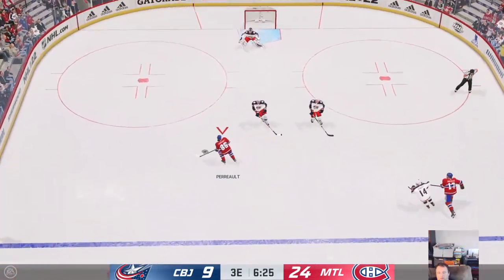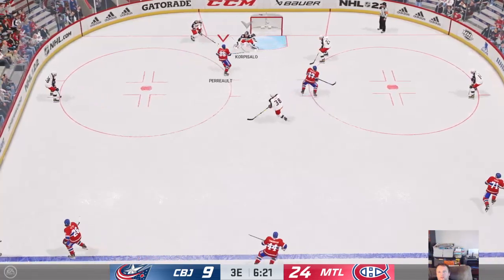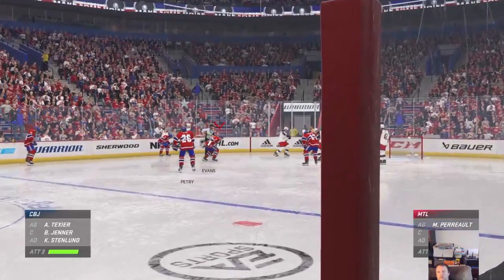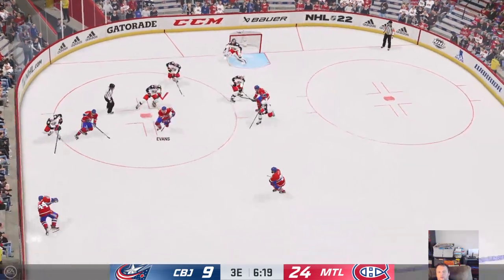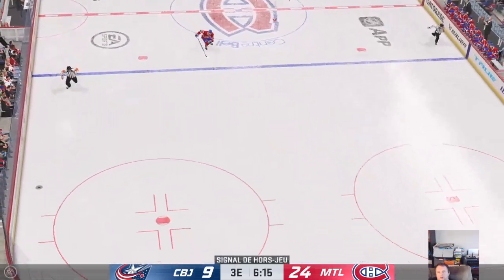The Canadiens are on the attack. Tremendous athletic stop with the glove by Corpusalo. And the goaltender grabs that one for a whistle to try to slow things down here. Official signals for the players to get into position, and we're about ready to drop the puck. Nice start winning the draw here inside the offensive zone. Oh, and it slides just wide.